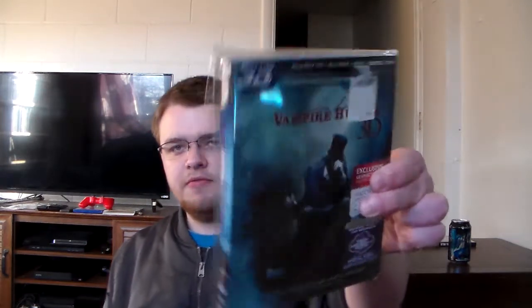So first off, 10 Cloverfield Lane. I haven't gotten the chance to watch that one yet. A couple zombie movies here, 28 Days Later, 28 Weeks Later. Enjoy both. I think I probably enjoy the first one a little bit more, but the sequel is definitely good. Abraham Lincoln Vampire Hunter. This is the 3D copy. Love this film. Maybe a little too much.